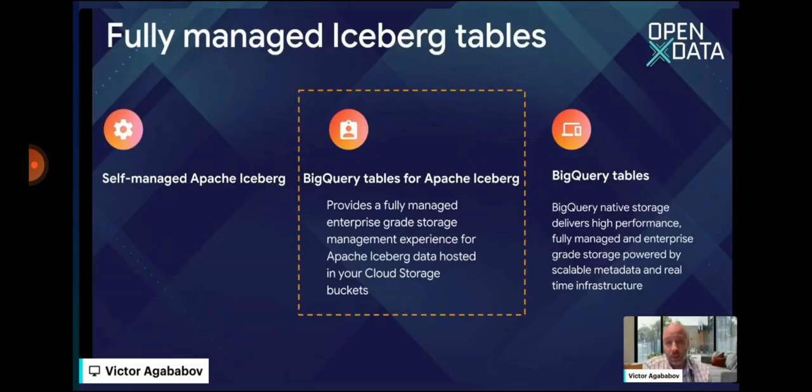But it provides all the features that enterprises require: automatic scaling depending on the loads, controls and features, compliance, disaster recovery, data residency requirements, column and row level security and whatnot, including materialized views and so on. And in the middle, we have our more recent offering, which is BigQuery tables for Apache Iceberg, which provide you some middle ground. The metadata is still managed by BigQuery, but the data is in open source Parquet, and you can export metadata in Iceberg format to query from external engines. And we'll get to those details later.